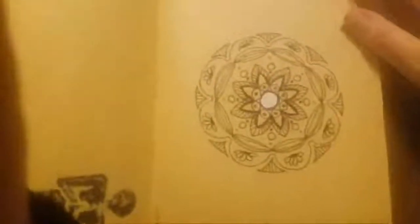Person doing a yoga stance with another flower, and the yoga stance person will come back. There's a reason for that. Here's another mandala, and this is this cool 3D paint stuff I got, and I was just testing it because I have room on the page. So here's the yoga stance guy.